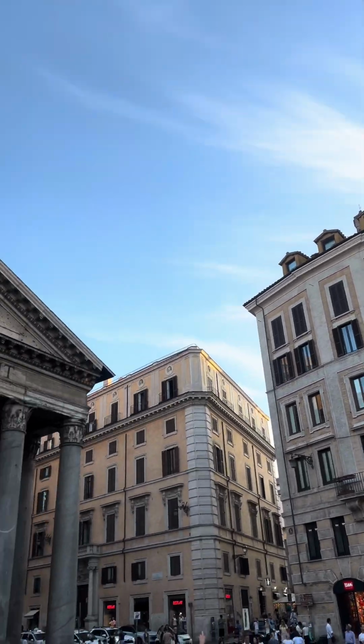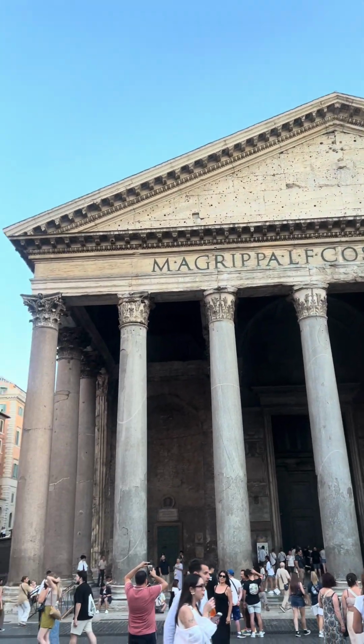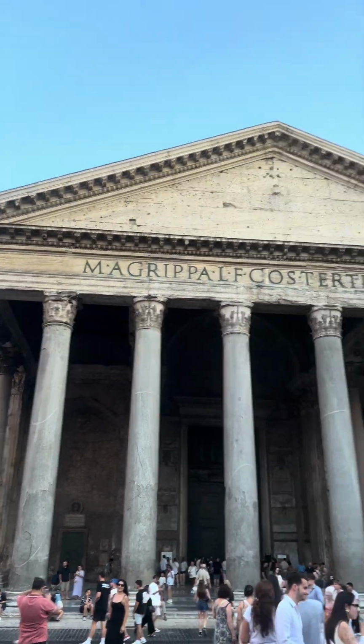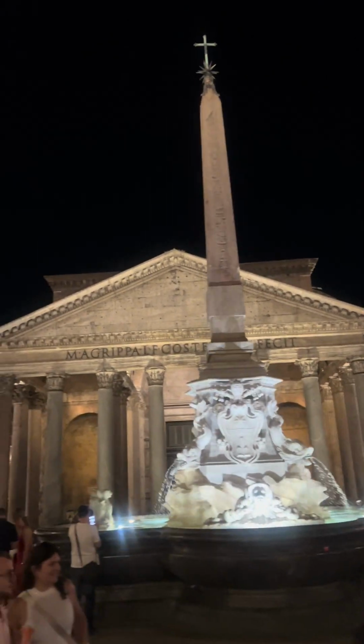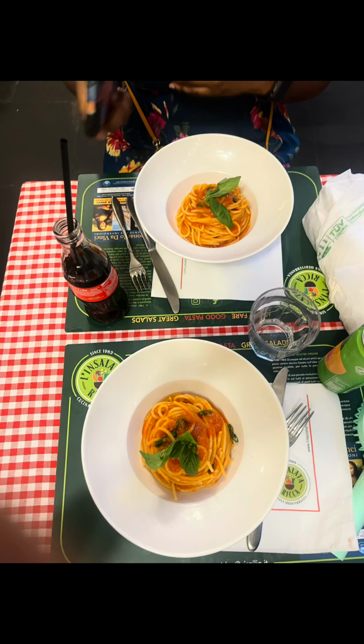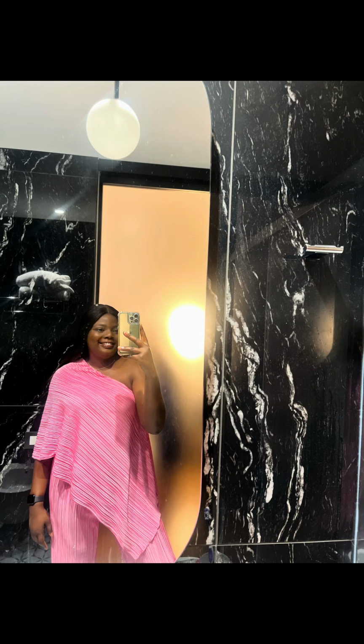That was another fountain as well. It's in front of the Pantheon. Like you see, there are a lot of people here because it's a tourist attraction. Took a picture, and then this was our night because we had already gone. I think we went to have dinner, and then we walked past the Pantheon again.